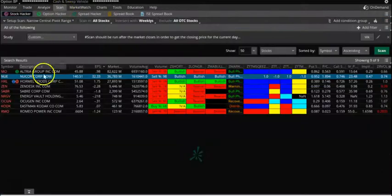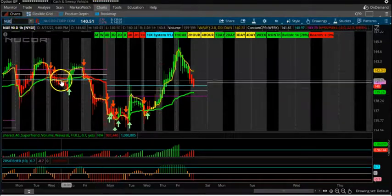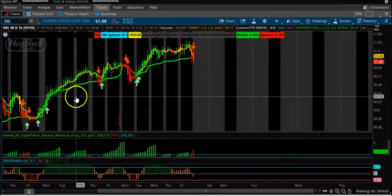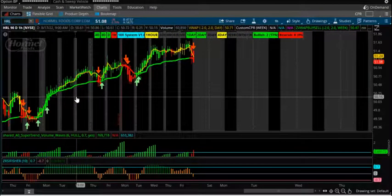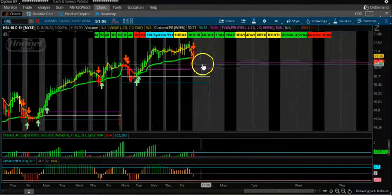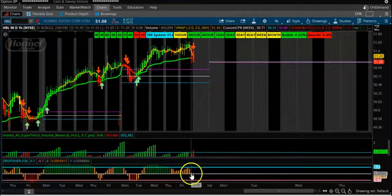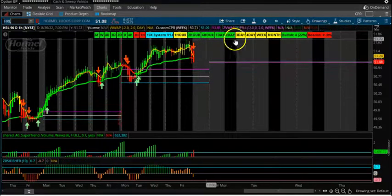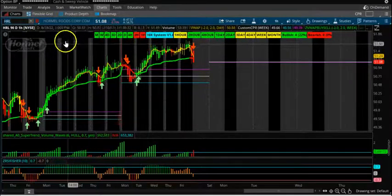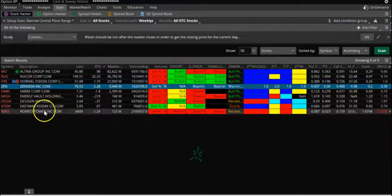HRL chart. You can see multiple CPR up. You can see a narrow CPR, but VWAP has come down and RSI has come down. You can see the higher time frames are green, but lower time frames are red. Okay, HRL. One more, Zen.